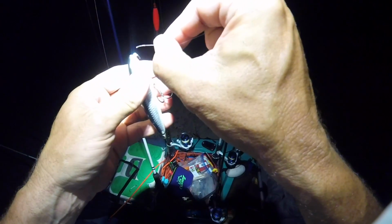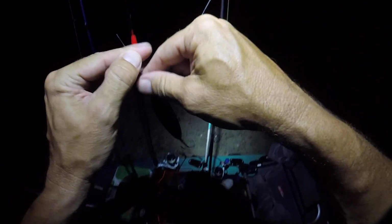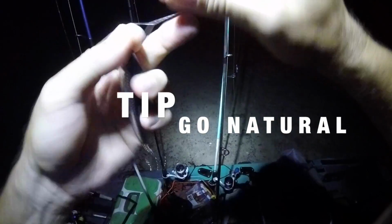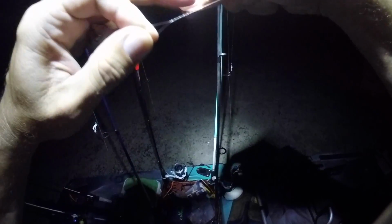When you're in the dark and it's early morning, the anticipation makes me giddy. Here I am tying on a Skitterwalk Junior in mullet color. When in doubt, man, just natural it out. That's just a guarantee, man. If you can't tell where they're going with real bright colors or real dark colors, just throw something natural.